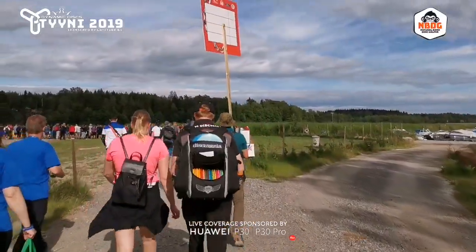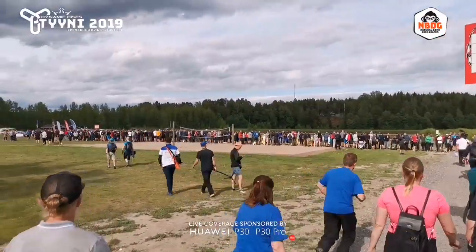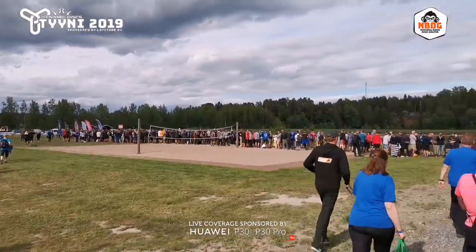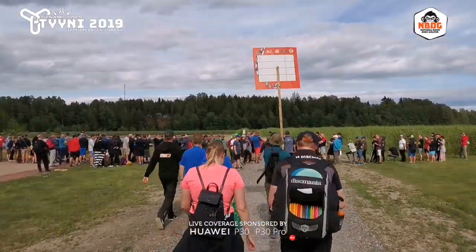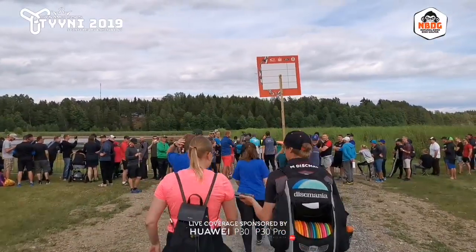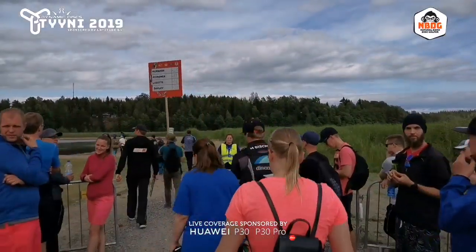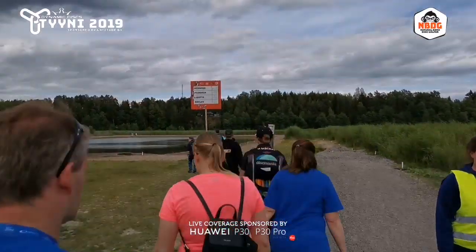We will probably not be going to the tee with the camera right now. Instead, we will be staying at the corner of the dogleg, because from there we will be able to see the players as well as the OB. And we will also be giving these players some peace and quiet to focus on the final shots that they will be teeing off here on hole number 18 at the Sibbe disc golf course.